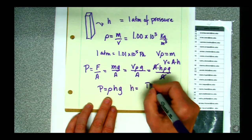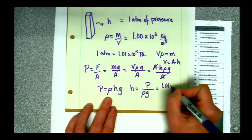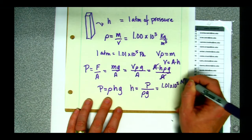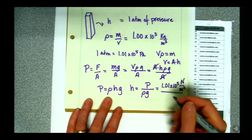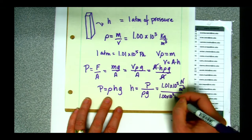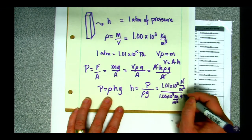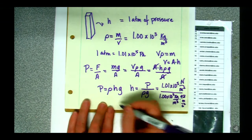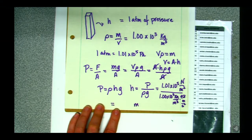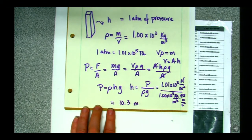And that's 1.01 times 10 to the 5th pascals, which is Newtons per meter squared, divided by the density, which is 1.00 times 10 to the 3rd kilograms per meter cubed, times gravity, which is 9.8 meters per second squared. And we end up with just meters left if you go through the unit analysis, and that works out to be 10.3 meters.